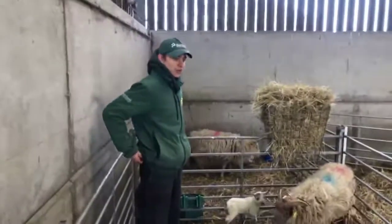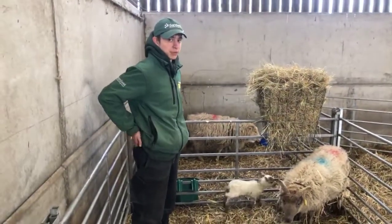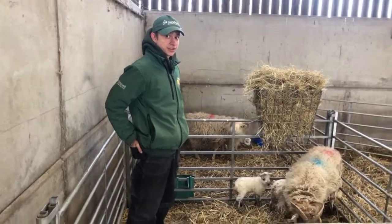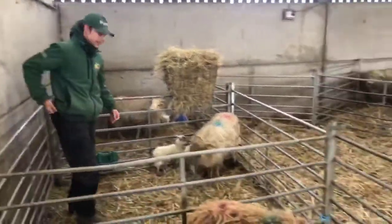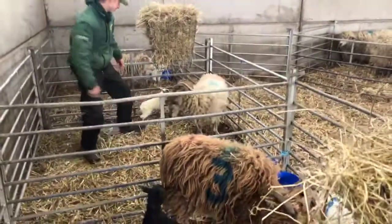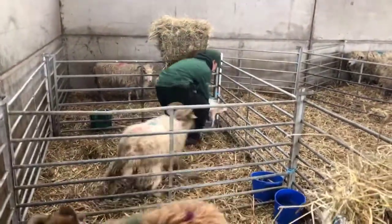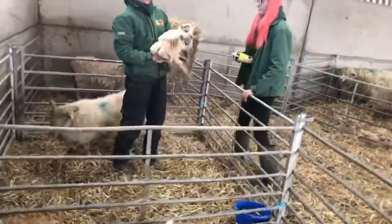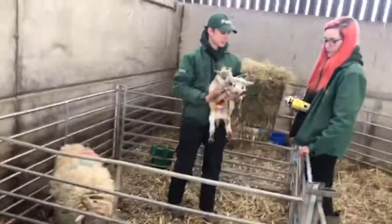So you started as a volunteer when you were quite young, didn't you, Tom? And then now you're at Rodbaston, which is a farming college. So it's a bit like sixth form, but you learn how to farm there. So that's how Tom got into farming.